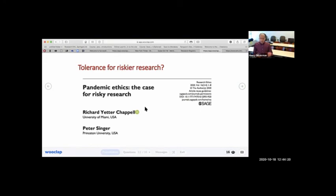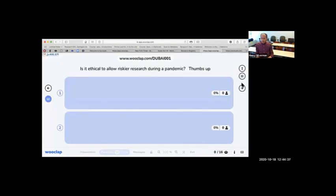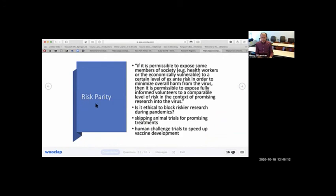Now, another subject that I brought up previously: should there be a tolerance for riskier research? And I take this notion from this article, Pandemic Ethics: the case for risky research. But before we go into that article, is it ethical to allow riskier research during a pandemic? That article talks about this concept of risk parity. We're asking our healthcare workers to take on more risk during this time. So is it only fair to also make an allowance for participants to take on more risk when they go into research? And you ask an excellent question. What do we mean by more risk?